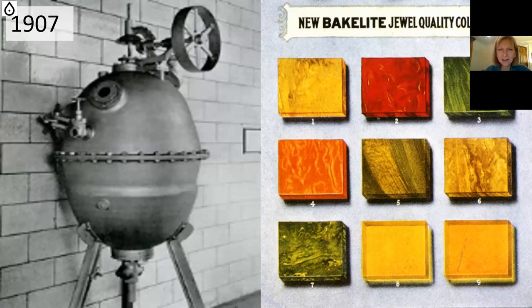The first plastics we made were around about 1907, when Leo Baekeland in New York discovered a thermosetting reaction between phenol and formaldehyde resin, and he started to produce this beautiful material called Bakelite. And you can see the mass production facility that he used to produce it here.